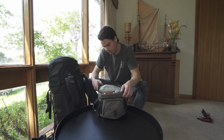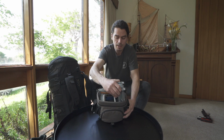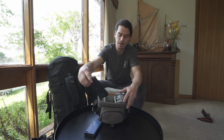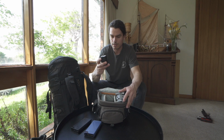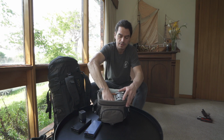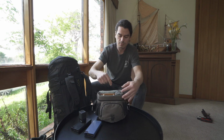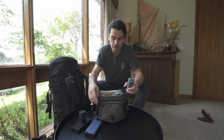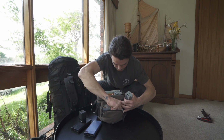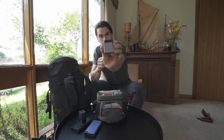Inside the bag I've got a compartment for my drone, which I won't be using in the national park. I've got room for two 15,000 battery banks, my double charger for the GoPro batteries, and then I've got two more batteries for the drone. These also act as backup battery banks, because in front I've got this little contraption here which just simply clicks onto the battery, and you've got your USB ports there.